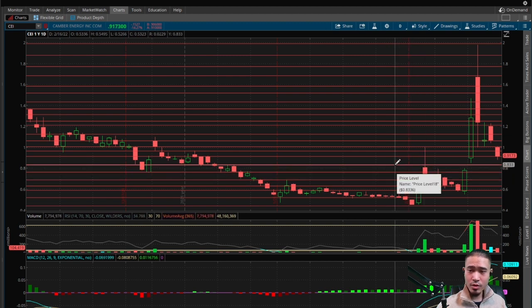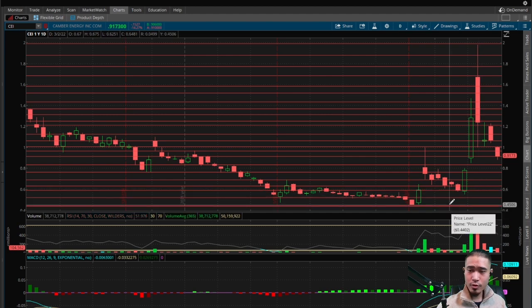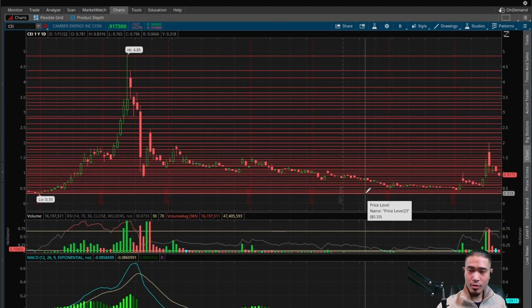And if this goes to the downside, next levels of support would be 83 cents, 76 cents, 69 cents, nice, 63 cents, 59 cents, 52 cents, 44 cents, 39 cents, and then the low of 33 cents.